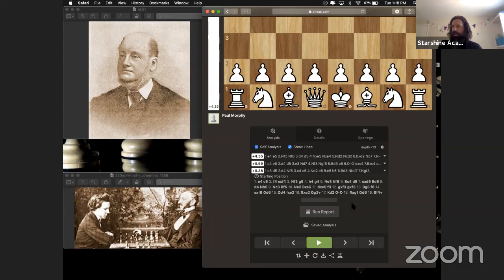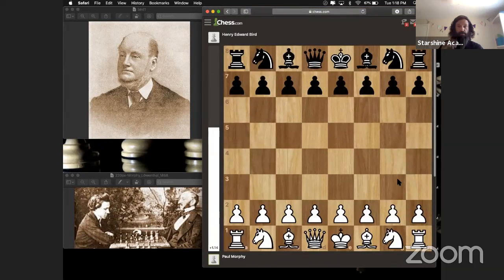I want to just briefly talk about this game. We'll go through it fairly quickly because I'd like to get you guys playing some chess against each other. I want you to get an opportunity to challenge each other on Chess Kid.